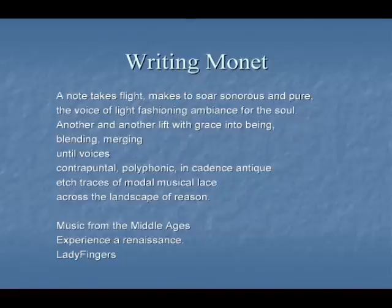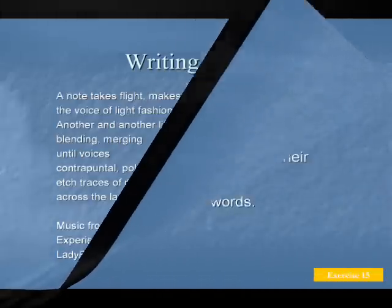A note takes flight, makes to soar sonorous and pure, the voice of light fashioning ambiance for the soul. Another and another lift with grace into being, blending, merging, until voice is contrapuntal, polyphonic, in cadence antique, etched traces of musical lace across the landscape of reason. Music from the Middle Ages, experience a Renaissance, ladyfingers.